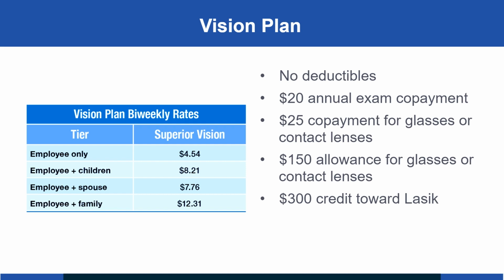With the Vision Plan, there are no deductibles, just simple copayments when you use in-network benefits. You will pay $20 for your annual eye exam and $25 for your glasses or contact lenses. The $25 eyewear benefit includes a $150 allowance towards your glasses or contacts, including single vision, bifocal, trifocal, lenticular, progressives, high index, and polycarbonate lenses. Additionally, if you are thinking about laser eye surgery, the Vision Plan offers a one-time $300 credit toward LASIK.